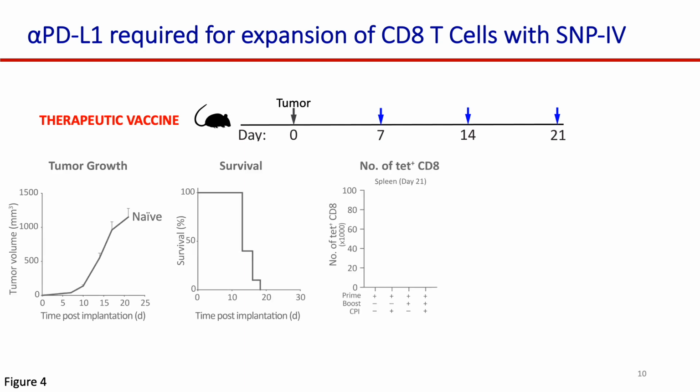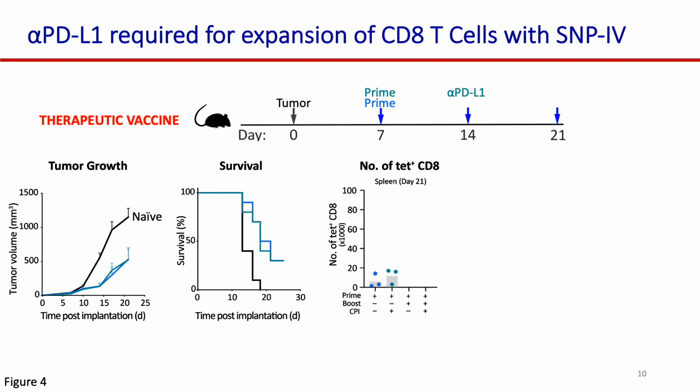So here I'm showing you the tumor growth curve, the survival curve, and the magnitude of responses. If we only prime once, or prime once with anti-PD-L1, or if we prime and boost without anti-PD-L1, we see that there is only some tumor regression and a slight improvement in survival. However, by providing anti-PD-L1 after prime and boost here in red, we get much better tumor control and survival.